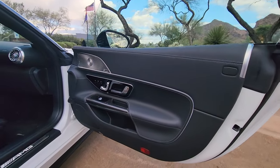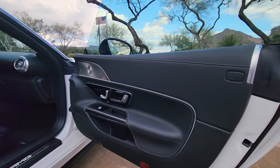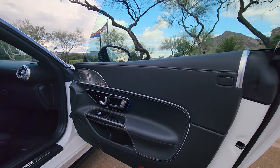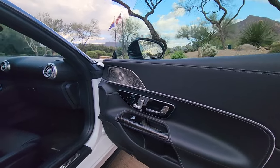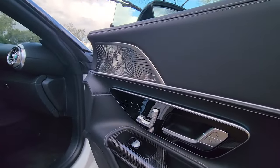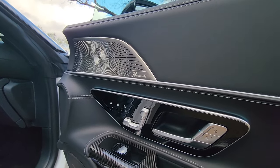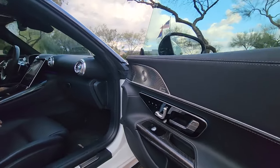Not to mention, of course, the all leather door paneling, really nice. They didn't cheap out or skimp on that quality whatsoever. We also, of course, as you can see, have really nice contrast stitching. So just overall, really nice door panel, lots of features. And of course, you can see the seat controls are in there as well. But yeah, guys, just check out the quality. It looks really nice. Everything feels good, as you'd expect, right, from a higher end Mercedes product. Everything on the interior is truly top notch.